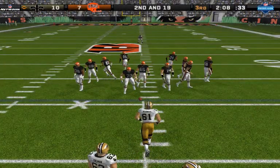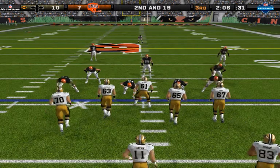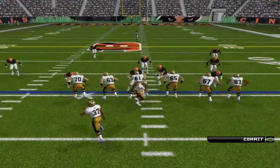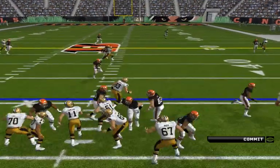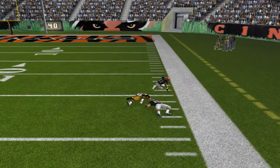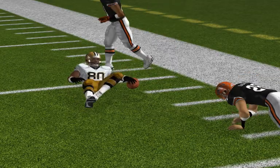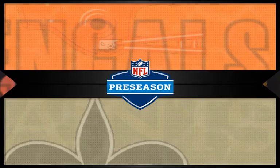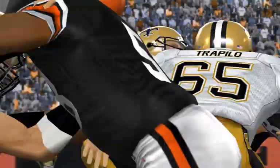It's second down and a long way to go. Ball on the 31-yard line. The Bengals come out in a 4-3. Snap and throw. It's caught. Number 29 is there for the tackle at the 28-yard line. That was the coverage he was looking for, and he sends it deep downfield for the long completion.